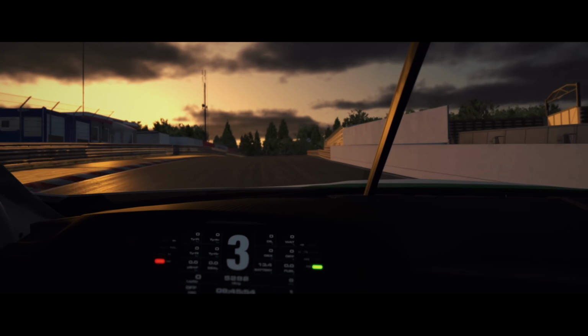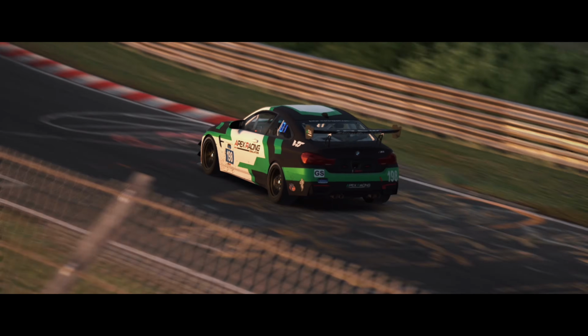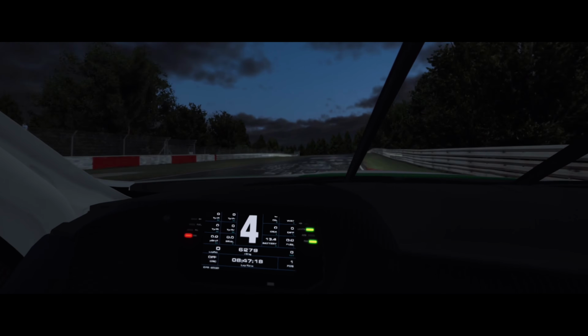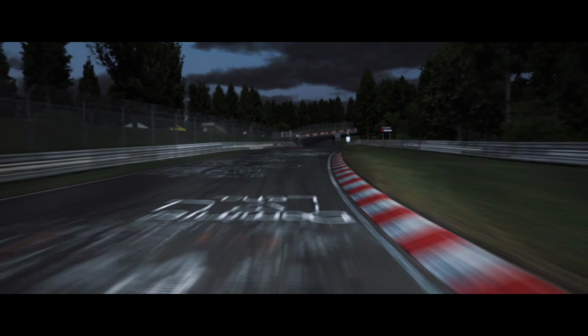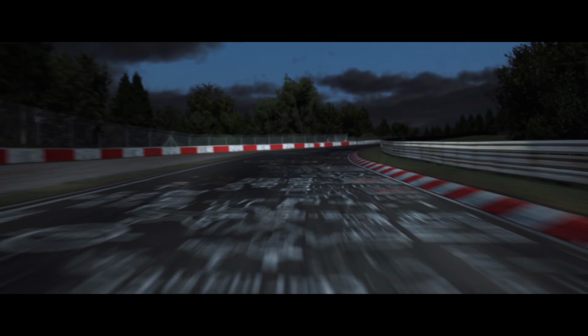And the Apex BMW has pulled out an 8-second lead as Marcus is back in the car for the first part of the darkness. When it goes dark, everything feels faster as you can't see the surroundings. You get a sort of tunnel vision and you really get into your own world.